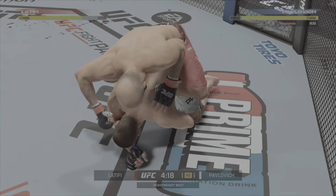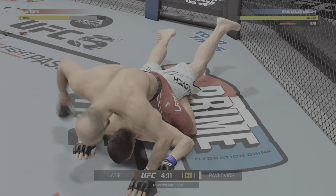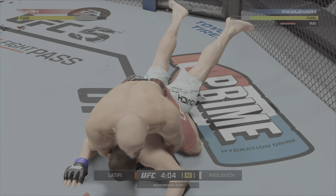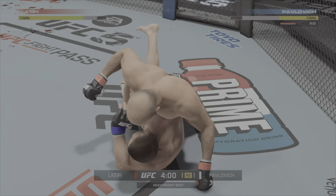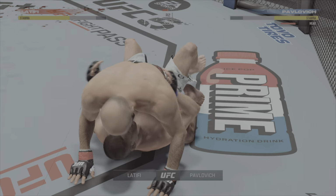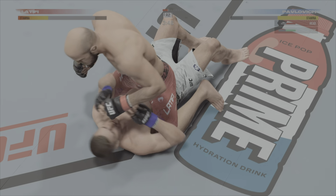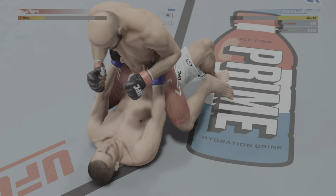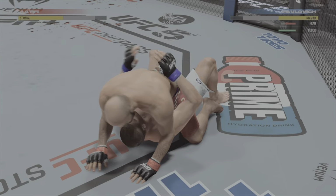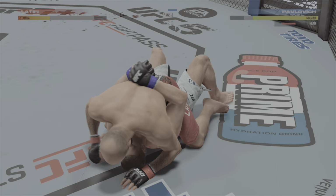That was nice. Landing strikes nicely here from top position. Latifi was able to flatten him out now. This could be real trouble now. Body position, yup. All right, so there it is again. He's been very efficient with his ground and pound striking game tonight. And now they're starting to pile. He's starting to pile them together. Punch after punch is starting to land from the top position.